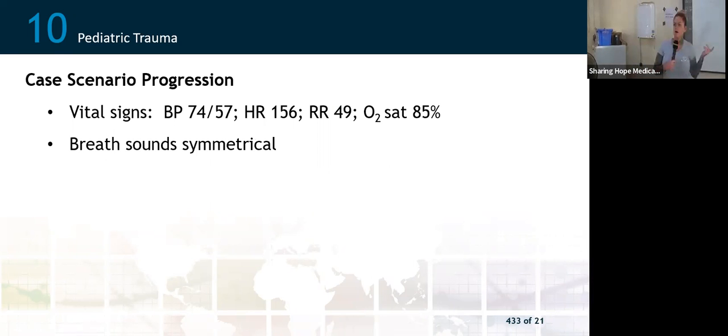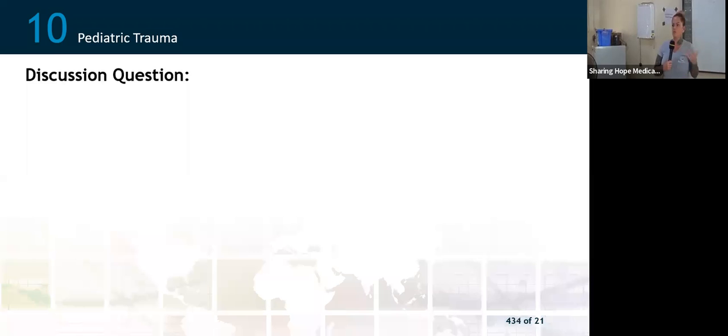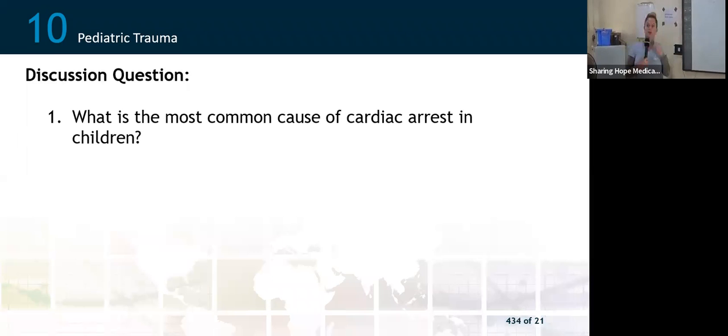The most common cause of cardiac arrest in children is going to be breathing. It's their airways either closing up or they're not ventilating. But it's almost always a lung issue and not a heart issue.